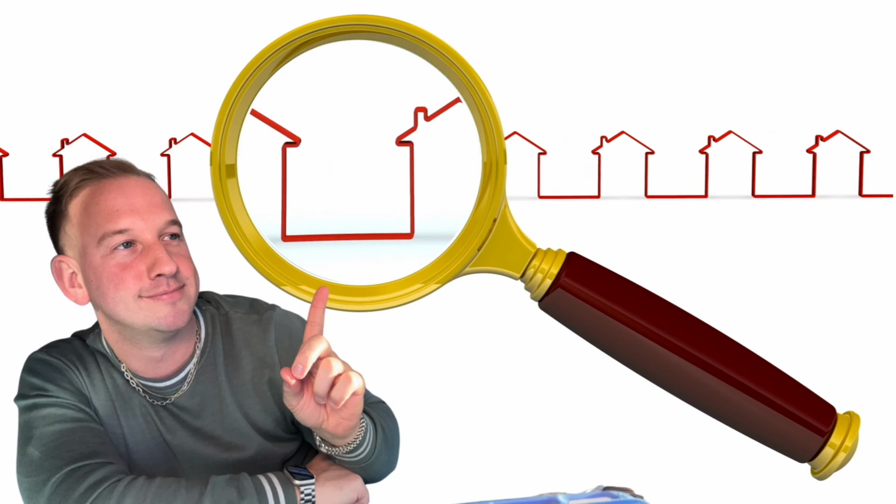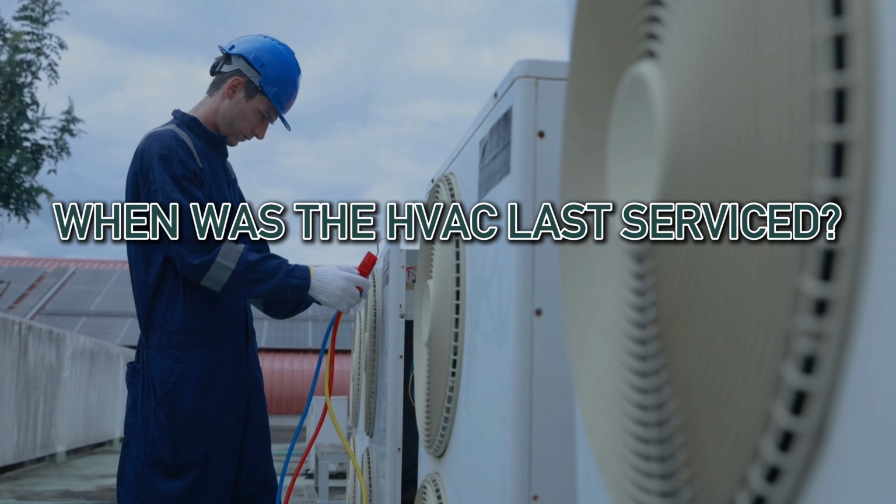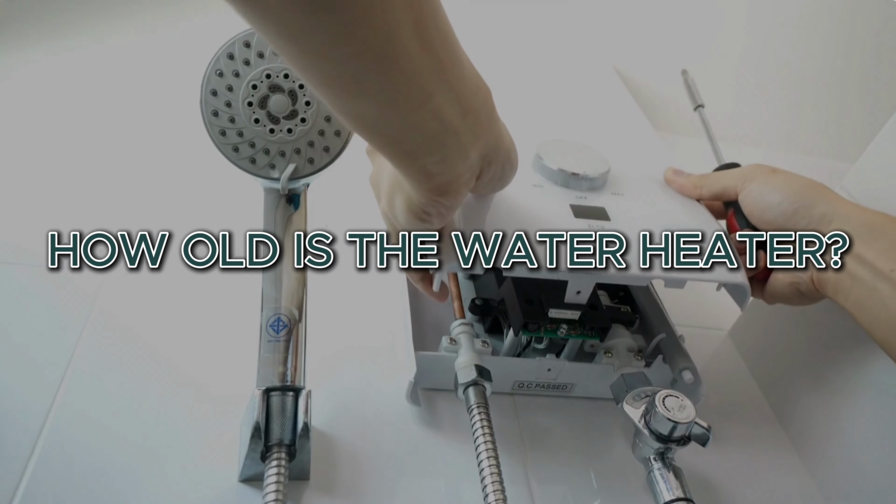When I look at a listing, one of the first things I check is when was the roof replaced, if they're giving that information. When was the HVAC last serviced, if we know, and how old is the water heater. If a house has had deferred maintenance on all 3 of those, you're potentially looking at a $50K bill in work in just the first 3 years that you live there.